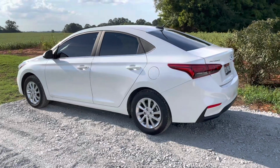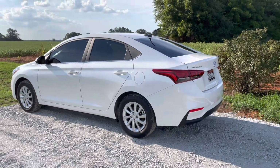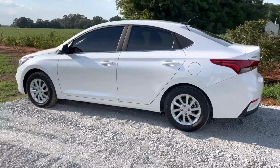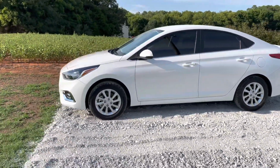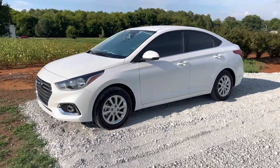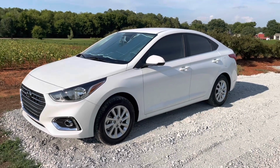So we got our 2022 Hyundai Accent, and I got a few friends. They're like, "Man, you went from a Corvette to driving the Hyundai." Yeah, I mean, I still got the Corvette, but I got this car strictly just to take overseas with me, as we will be over there for a few years.